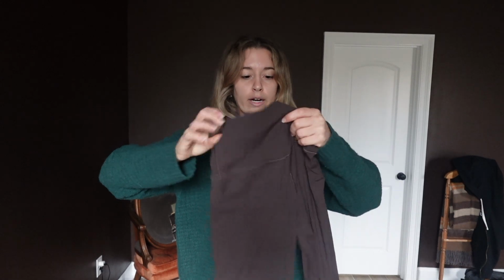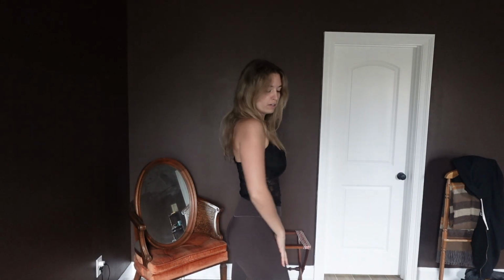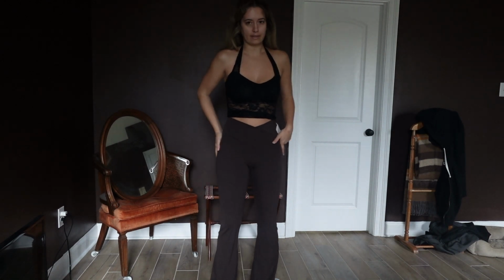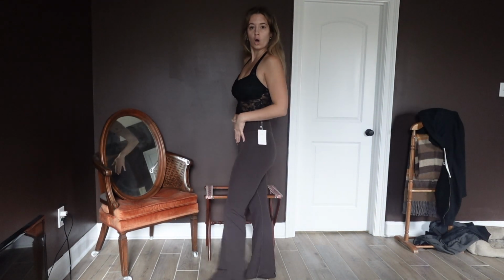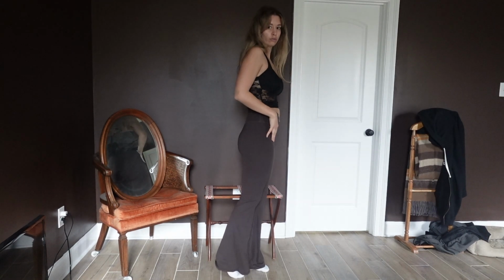Next up, I'm basically putting on the outfit I just had, but in brown. I got some brown flare leggings because flare is all in, and honestly I'm loving it. So let's go ahead and see how they fit. They fit so good. They feel so good. The most surprising thing about these is they are so long. I'm 5'8", so I am not by any means short, and these are almost dragging the floor.